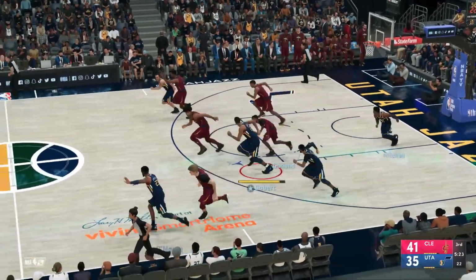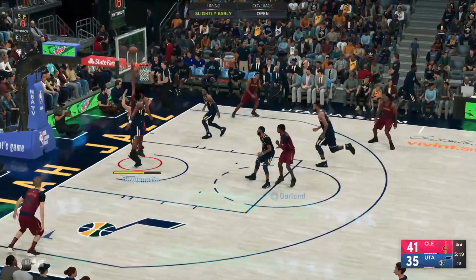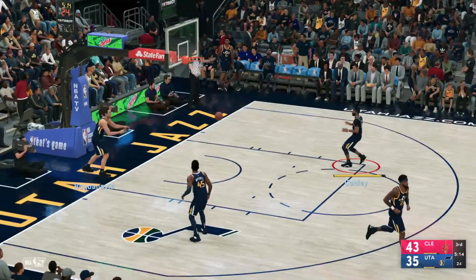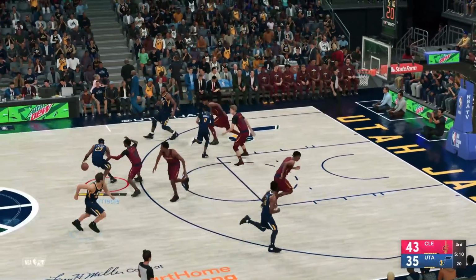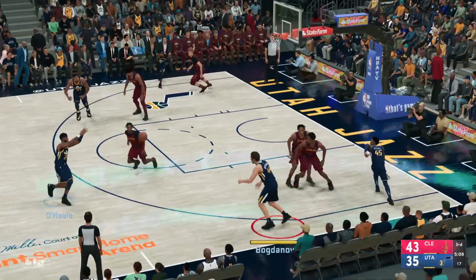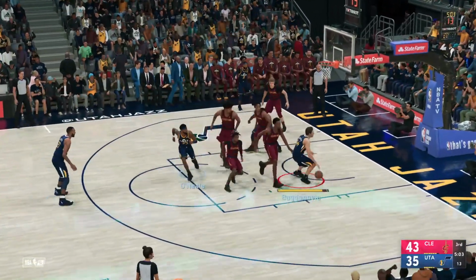Stolen by Garland. You can stay active on defense. Good things usually happen. Right there, quick hands help alter what would have been a sure two there. What a performance on the offensive end. He's making the defenders pay right now for all of the mistakes they're making. Here's O'Neal. Jared Allen making his last shot. O'Neal passes to Bogdanovich.